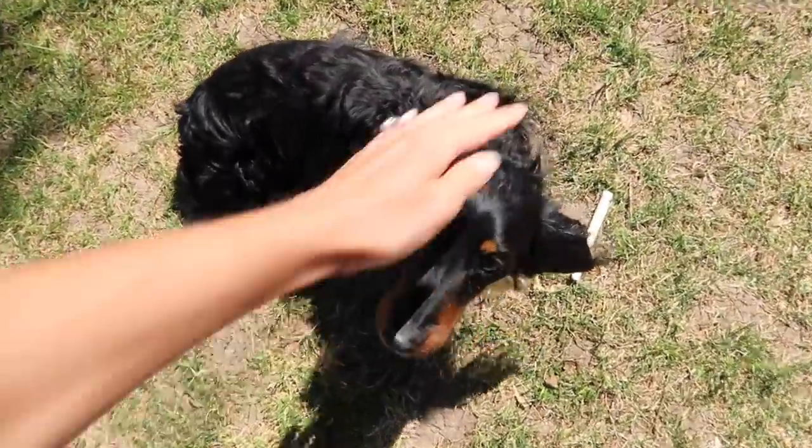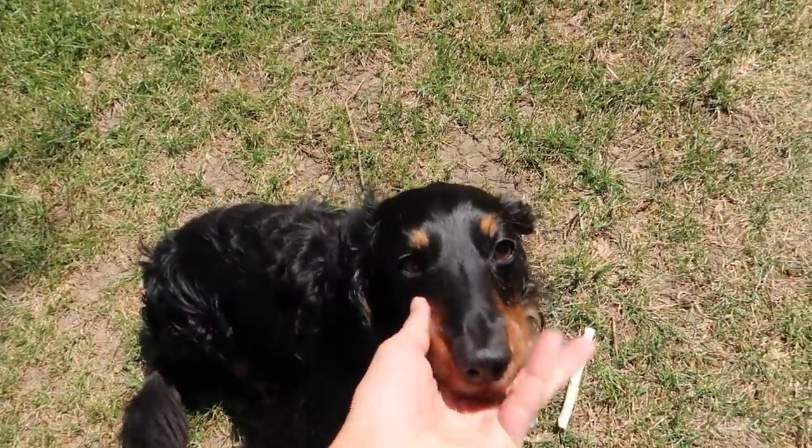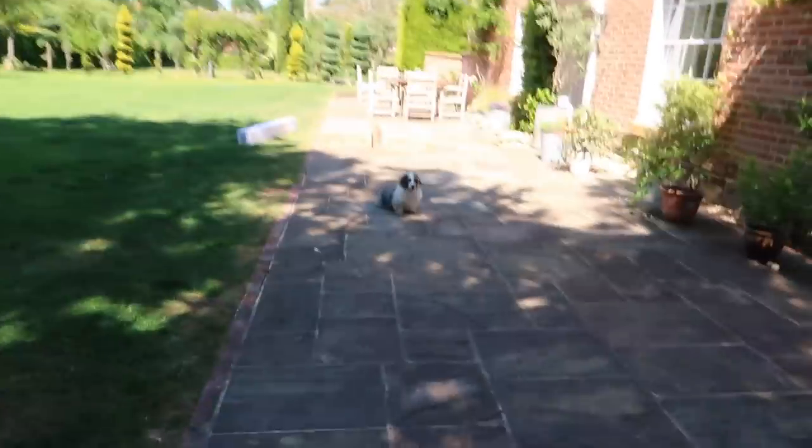who is still protecting his treat. Eat it, darling, otherwise your brother will steal it from you, or your daddy will. Oh, waiting in the shadows.